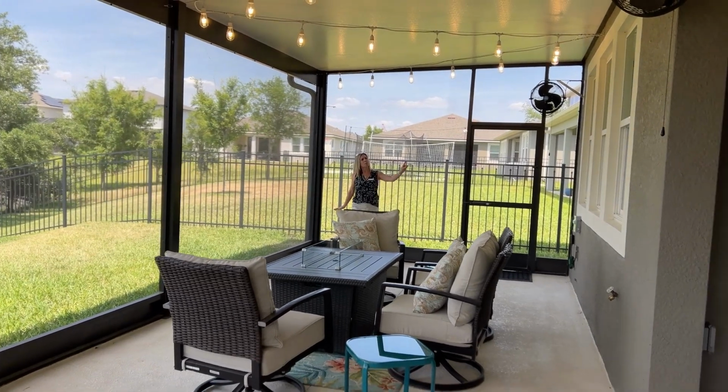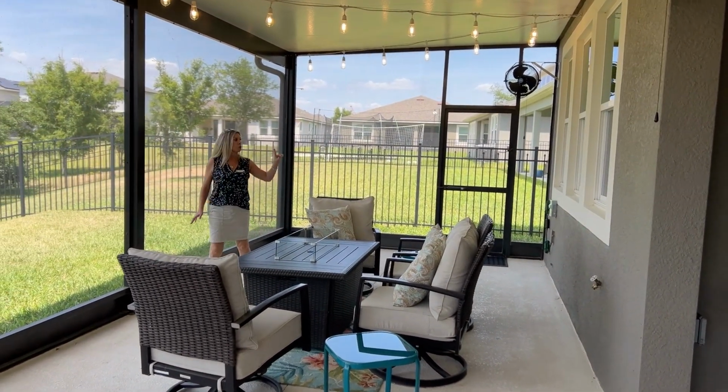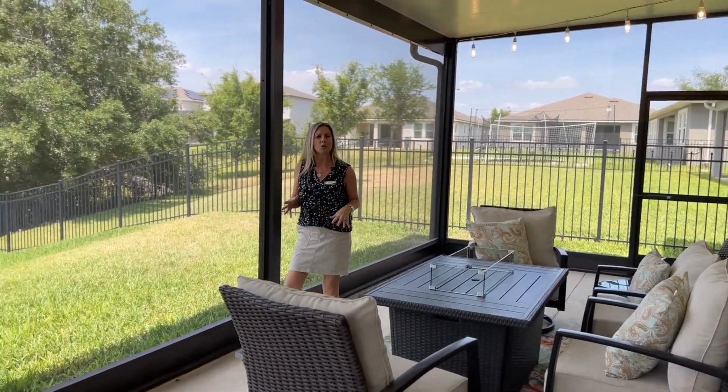On this side, remember these 3 windows here are what look out from that primary bedroom. So the primary bedroom looks right out to that gorgeous view. Can you imagine waking up in the morning with your cup of coffee and then taking a look at that beautiful, just kind of picturesque sight? I have to tell you, this is amazing.